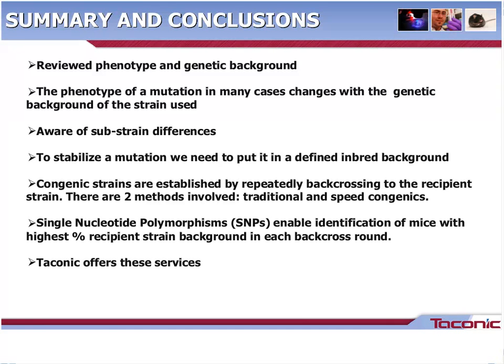And sometimes I've seen some cases in which a balance of the mixed background allows for the expression of the phenotype, and then you would need to characterize this a little bit better and know what percentages of the black 6 and the 129 would give you that particular phenotype.